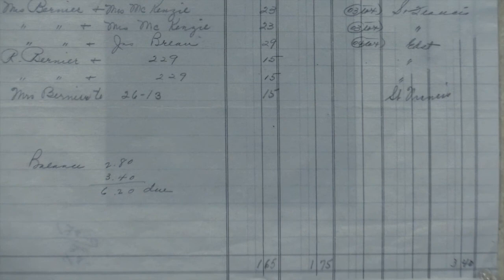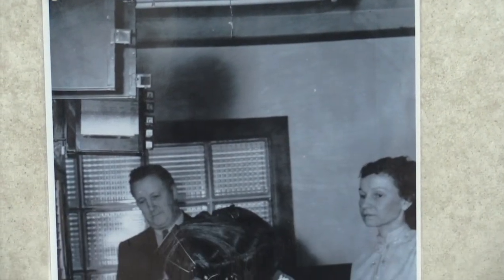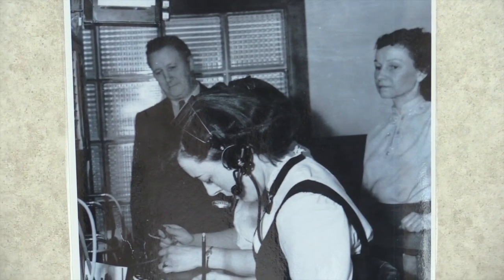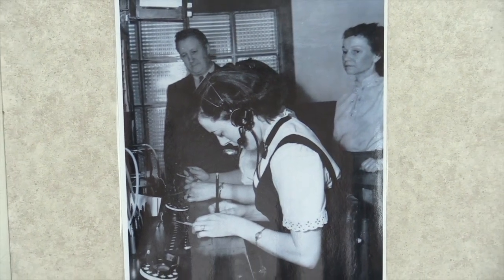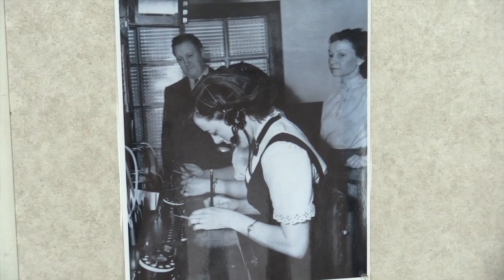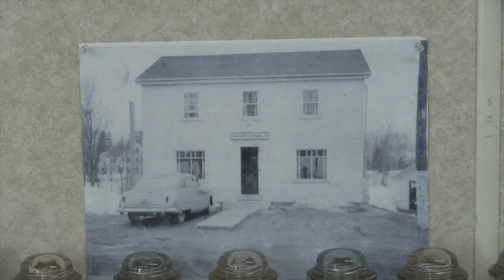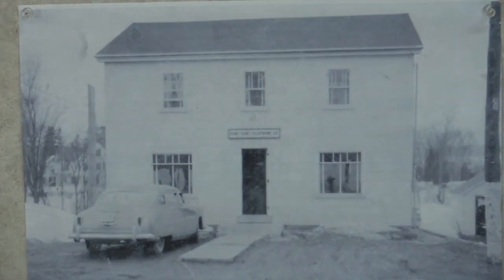And the bottom one is again some operators with Mr. Sylvester and Mrs. Harriman. So we like that series of photographs. We had 3 of them, so we thought they would look real good together. The top ones here, Don, are again other photographs, probably the mid to late 50s of the telephone company building.